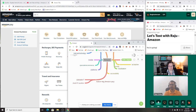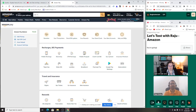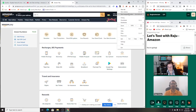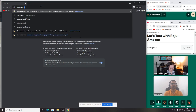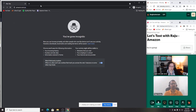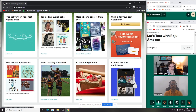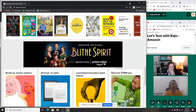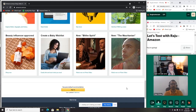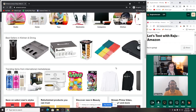From an exploratory point of view, if I just open up a new tab, actually, we'll open up a new incognito window, and if I go to Amazon dot com dot au, this should default to Australia, and yeah, we don't have that. Anything related to Amazon Pay is no longer on the front page.